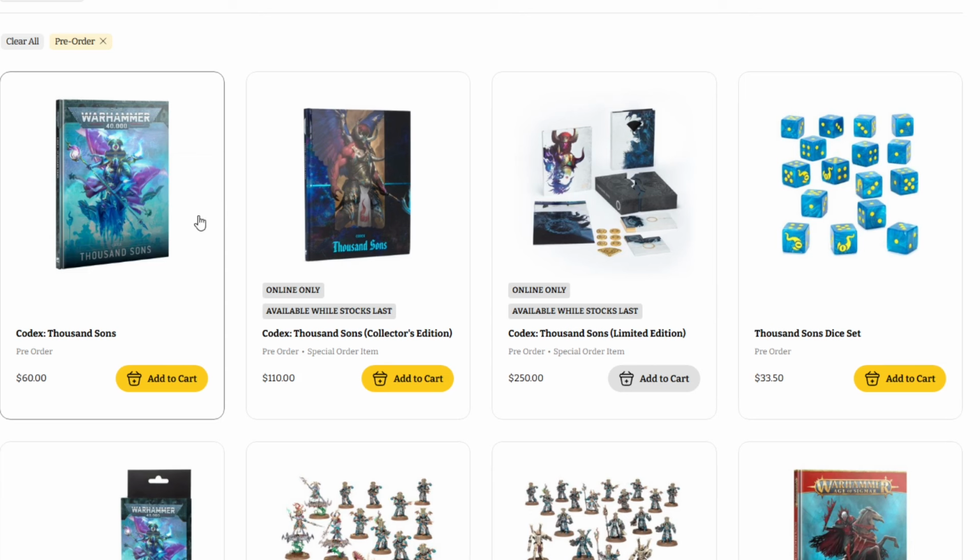So first off, we have the Codex Thousand Suns, $60 for Codex Thousand Suns. This is also going to have the digital code for the app as well, and this is our standard edition Codex. Then we also have the Codex Thousand Suns Collector's Edition. So same contents on the inside, but $110. So $50 premium for the Collector's Edition Codex. Again, you're going to get the digital code for the app.